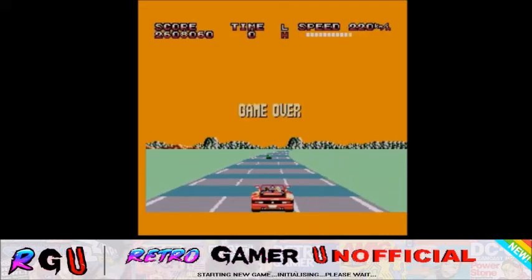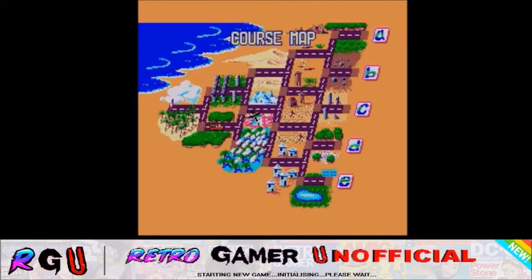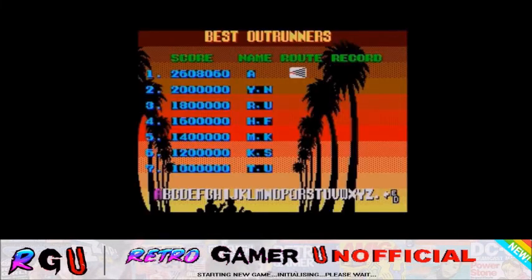If you want a cart of this game, then CEX charge £10 for it when they have a loose cart, with the copies I can find elsewhere online going for a little bit more. But this is a game where I actually kind of think it's worth hunting out a copy.